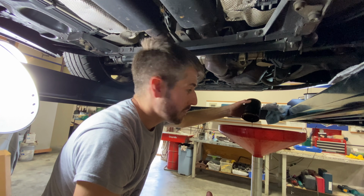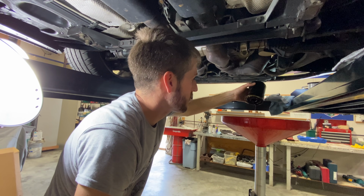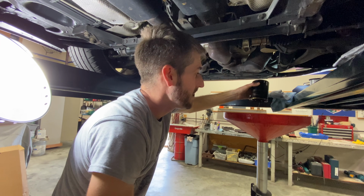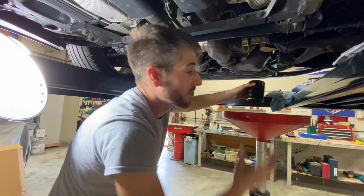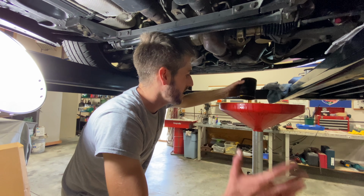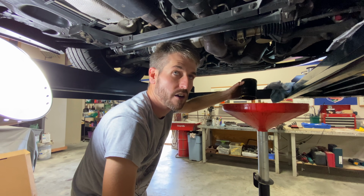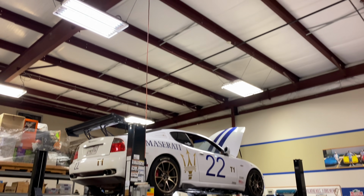And these are different because they're under a lot more pressure than a traditional wet sump engine. So it actually does matter to put the correct oil filter back in on a dry sump system such as this. So now all of the plugs are open. We'll let it drain until it's not dripping anymore, and then we can put some fresh oil in there and get this thing on the road.